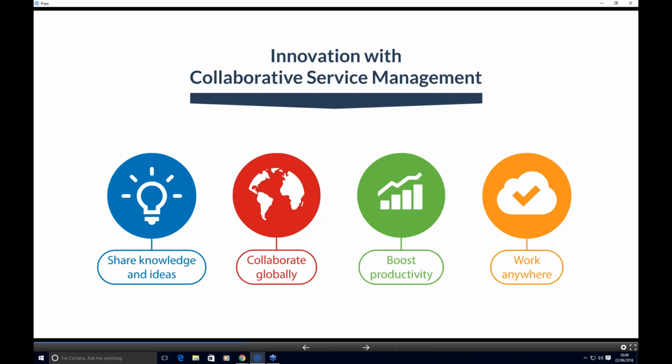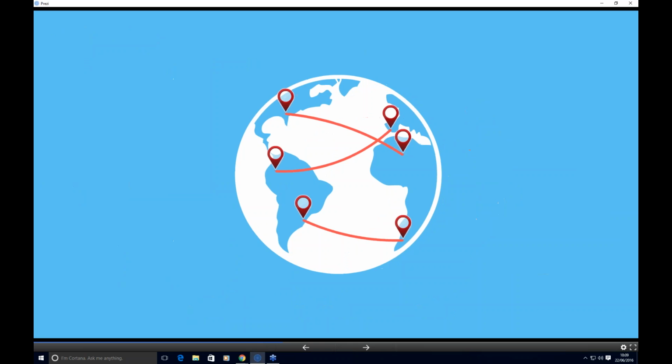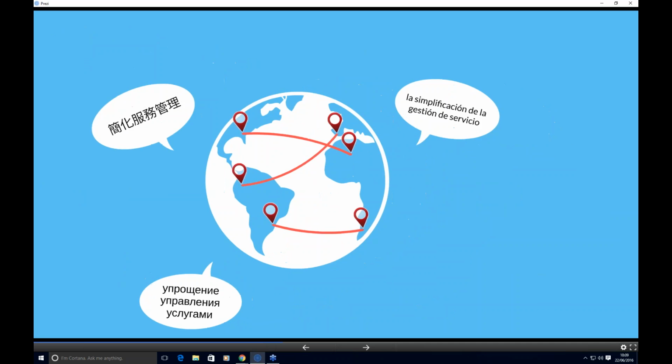So there's two key tenets just before I hand over to Steve to take you through the tool. The first one is the concept of effective communication. So central to our offering is this idea of communication and being more effective about that. And so what you get with Hornbill is a tool or a solution that enables you to communicate from any device at any time, from anywhere, and most importantly, in any language. So for any of you who, like us, end up working with customers and colleagues across the globe, this becomes quite a powerful tool that breaks down some of those geographical and certainly some of those language barriers that can be restrictive to delivering good service.